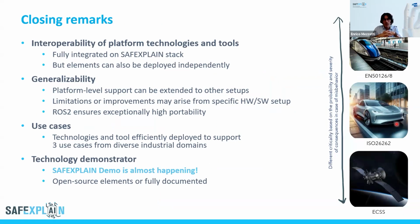We are building here on a Linux-based environment, on ROS2, and on specific technologies, for example explainability, which finds a specific instantiation in DLlib that can be deployed in different setups. So in terms of general applicability, all this platform-level support can be extended. Depending on the hardware and software setup, we may have a limitation on what can be provided, or even an extension of what can be provided.